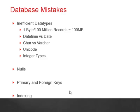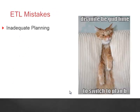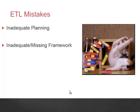Do testing. ETL mistakes: inadequate planning, inadequate or missing framework. How many people are actually using a comprehensive SSIS framework that logs and does all that stuff? How many are? Nobody. So how do you know when your stuff goes kerplunk in the night and what's really wrong with it? How do you know when it didn't fail, but you're not getting the number of records you're supposed to get?